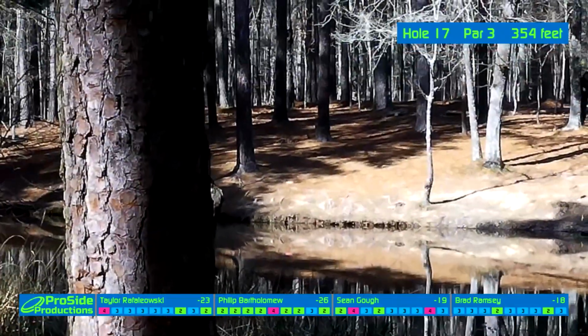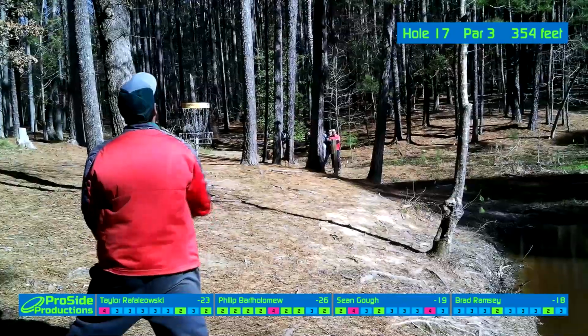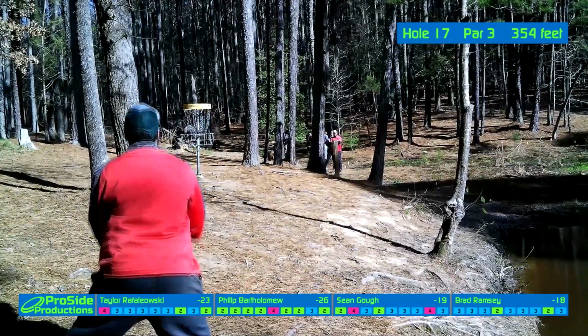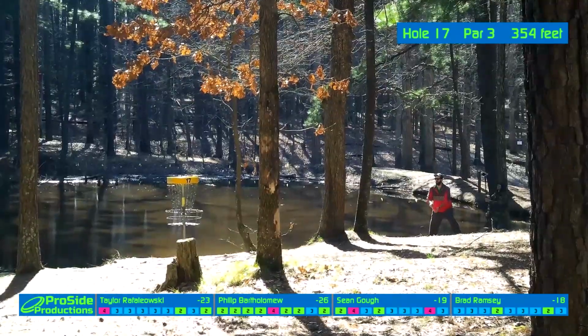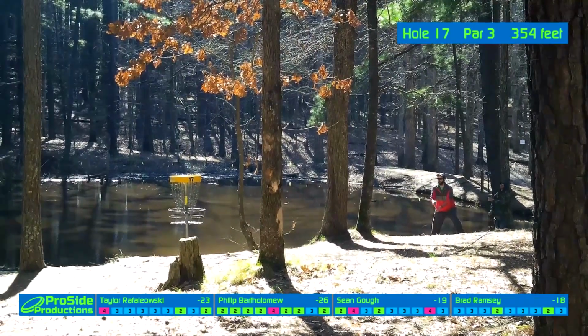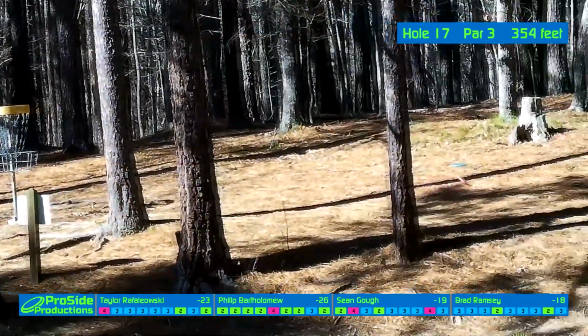Get up there. Oh man, it just grabs onto the edge. I mean, that looks like it was gonna go in the water. Yeah, and that's a fortunate break for Sean. And let's see if he can capitalize on that and walk away with a par on a pretty difficult par 3. Sails it a little bit.